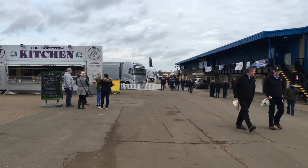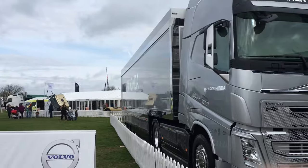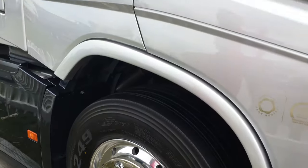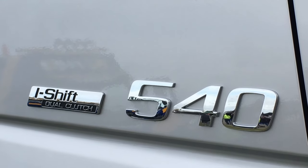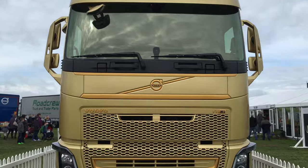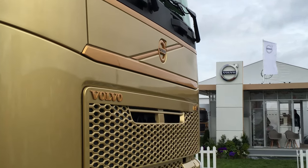Next stand that I visited was the Volvo stand. At their entrance they had a beautiful silver 540 brake horsepower McLaren Honda skinned Volvo. It looked really nice in the flesh. Moving on, they also had a fully gold, as you can see here, FH16, which is a bit mental, 750 brake horsepower at the top of the range. It was just really cool.